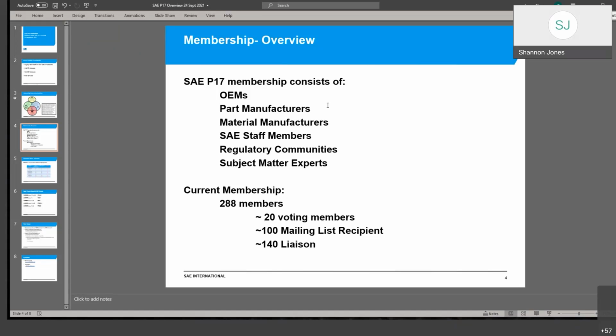A small percentage of those, about 20 of us, are the actual voting members. I think it's a little over 20. We have about 100 people that are technically mailing list recipients, which means they get notified of our activity. But when we go to ballot, they can't enter any comments, whereas the liaison people can review the ballots and enter comments. They just don't have a formal vote. So it's a relatively large working group, or roster, with a very much smaller number of active people doing the bulk of the work.